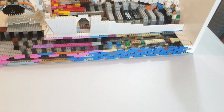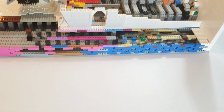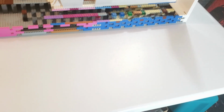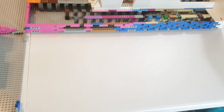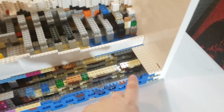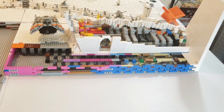Don't worry, if it isn't filled in next week, it'll be filled in the week after. It's just kind of getting the parts in hand, and then of course making it look nice. So then you won't have to see all these different colors on the inside, and it'll all be looking like that. So overall, this is what the behind looks like.